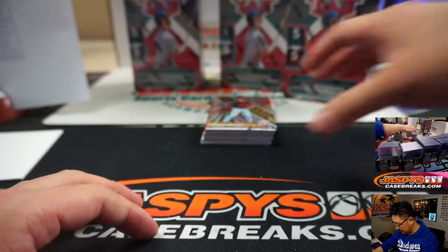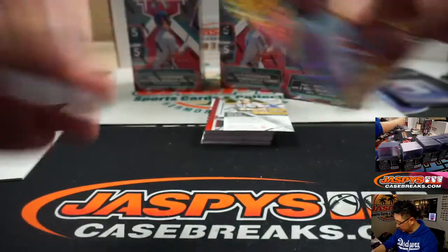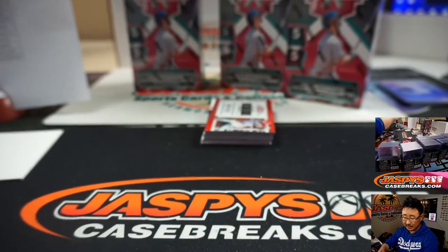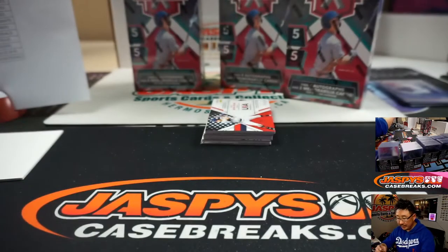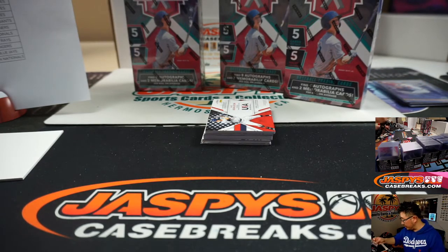Hogan Harris, Oakland A's. That'll be for John. Kyle Stowers for the Orioles to 250. Andrew Vaughn. Oh, I was hoping that'd be an autograph. That's a big White Sox prospect. That's Will Wilson. I think he's still an Angel in this set. Yeah, still an Angel in this set.